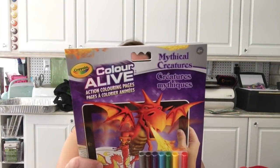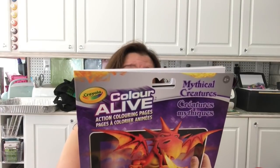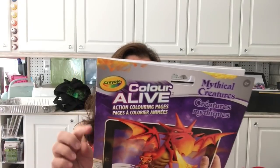Another Crayola product I picked up at Dollar Tree. Man, the Crayola products are really inexpensive there. And they are $1.25. They do have Crayola products at Dollarama also, by the way. But Dollar Tree has these. You can't beat this, $1.25. So again, this is Color Alive Action Coloring Pages.